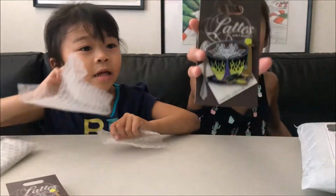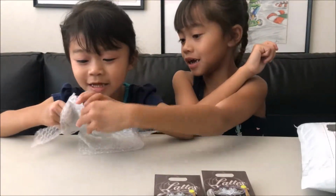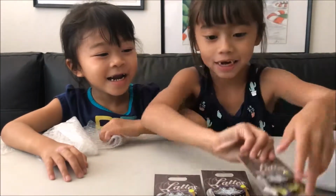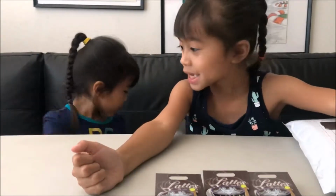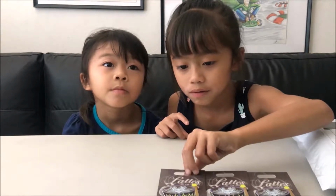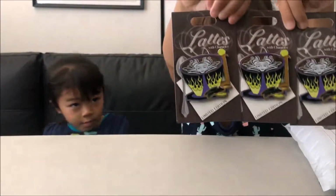Here's another one. I think that'll be a trade. Okay. Here comes another one. Here's another trade, I think. So we got three Maleficent pins. So we will clip to a close-up of the three Maleficent latte pins that we just received.